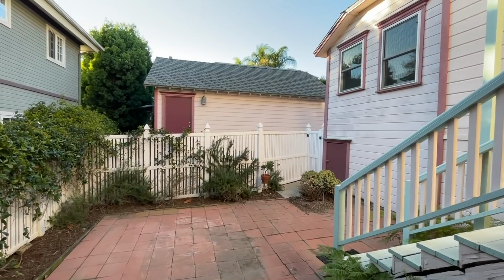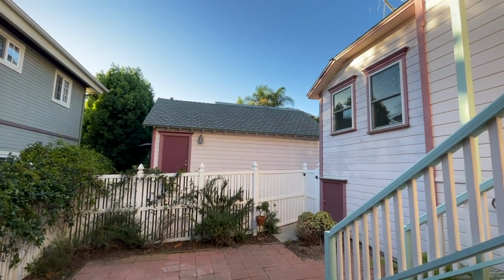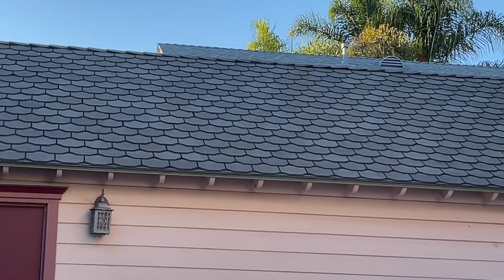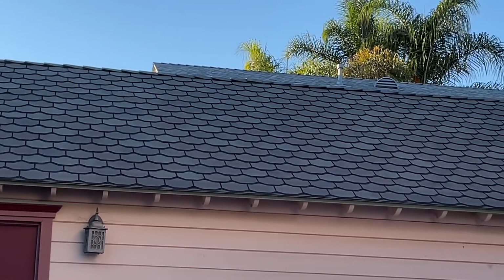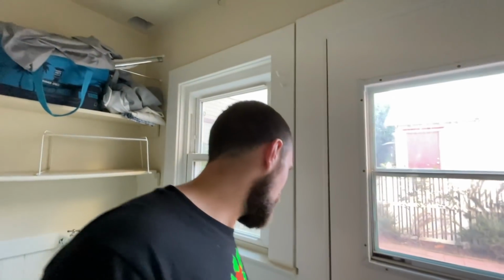So this is where the garage is, which that roof is actually really nice. Look at those shingles. Those shingles are nice. They look fake. They look like CGI'd on there. They're so nice. That roof is in great shape. So it's gonna pain me a little bit to rip that roof off to build, but that's called real estate investing.